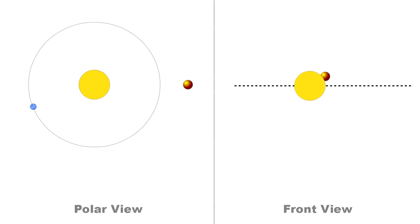And here we see Nemesis coming out from behind the Sun several months from now. And finally, here's where Earth will be relative to the Sun and Nemesis when Nemesis reaches its point of perihelion. To see the full range of motion, let's view a composite of all these points in space.